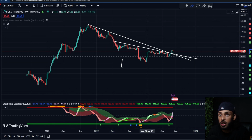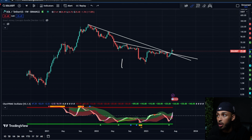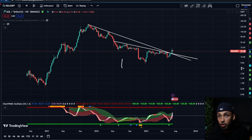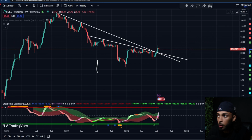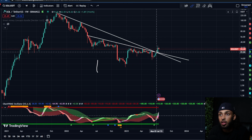And the reason being is because in order to get this breakout, in order for Solana to be up from this low that we put in back in December of 2022 to where we are now, a climb of 217%, it took some bullish momentum. This was not an easy move. And typically speaking, after a move of this nature, things need to cool down.